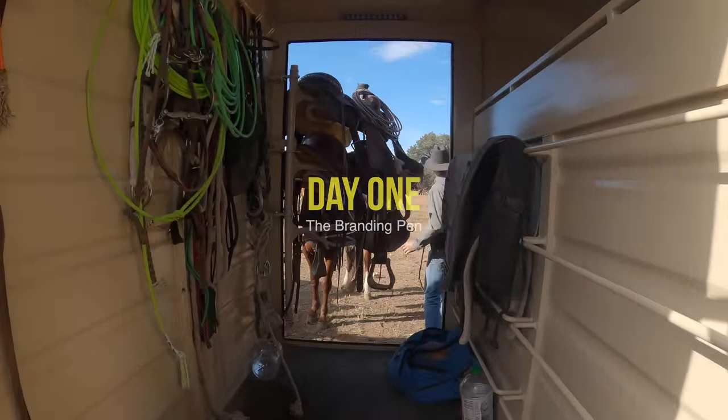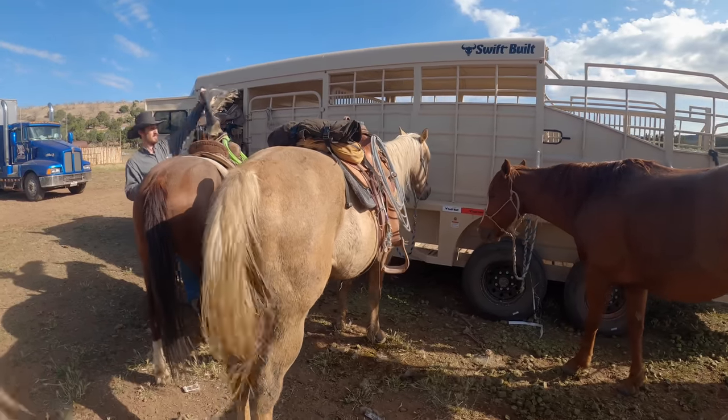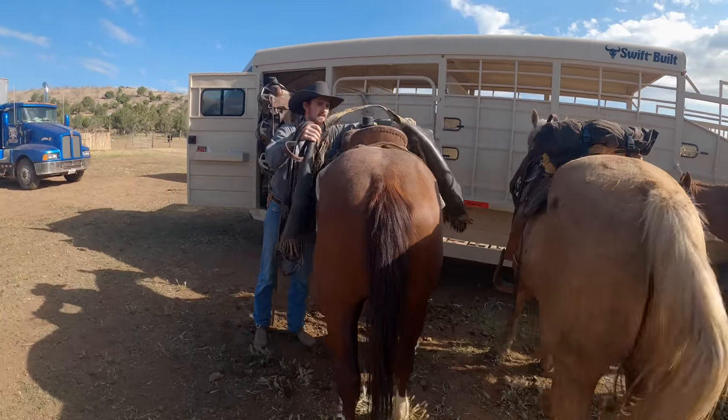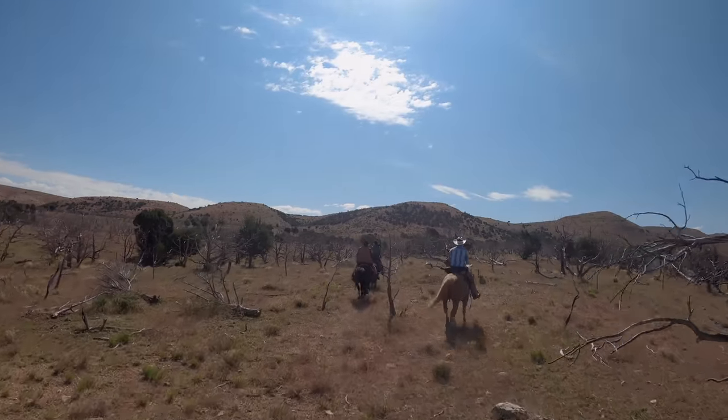First things first, we need to find and round up all of the cattle before we can do anything else. All right, it's the first morning. We're heading out on top of this big hill up here. We're gonna go look for cows up on top, and then we'll work our way down to the cedars and see what we can find.